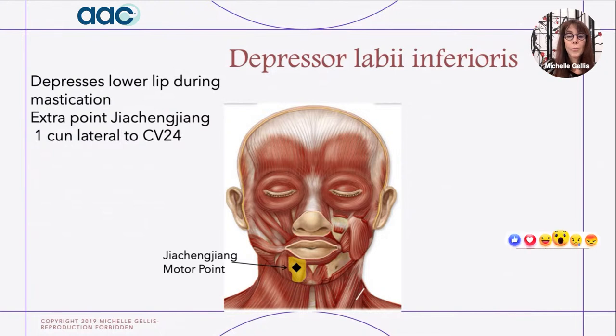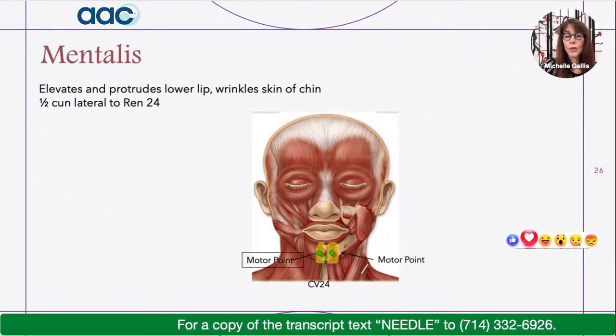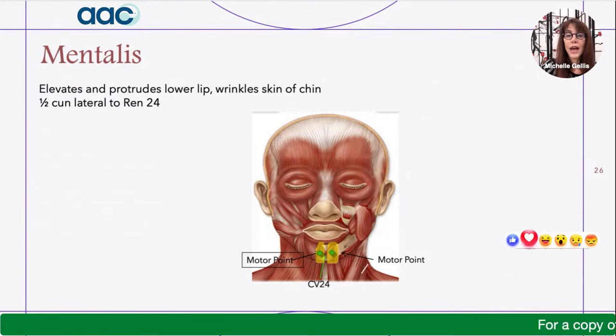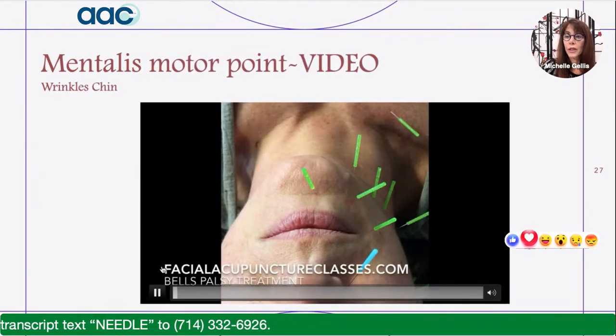But I'm showing you the depressor labii inferioris, and the motor point for that is the extra point, one soon lateral to this extra point here. I'll show you that in a second. And then right medial to that is the mentalis, and the motor point for that is a half a soon lateral to Ren 24. So here is a video.